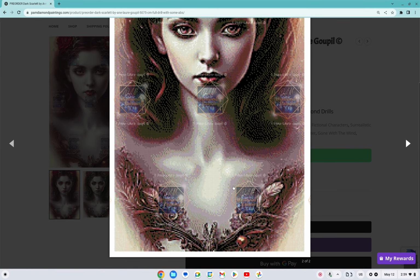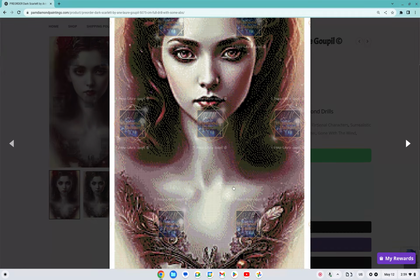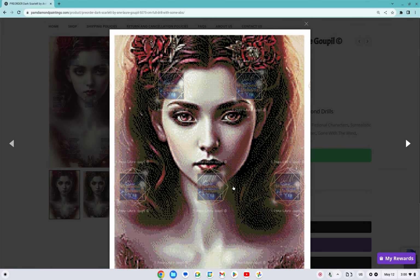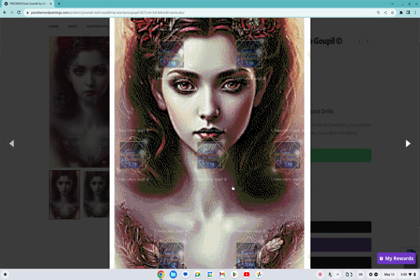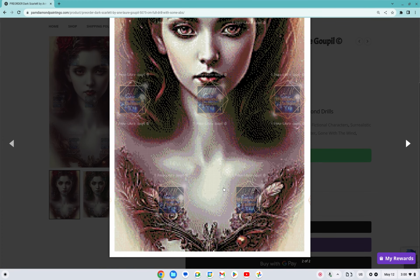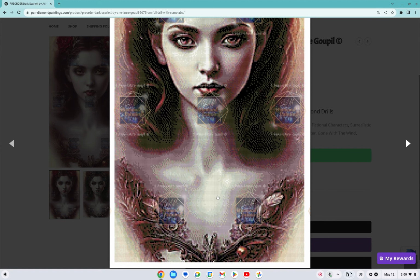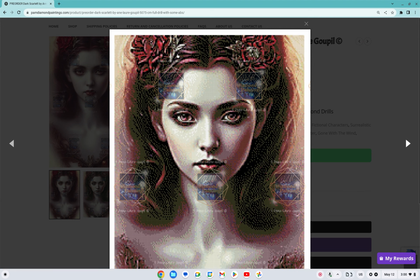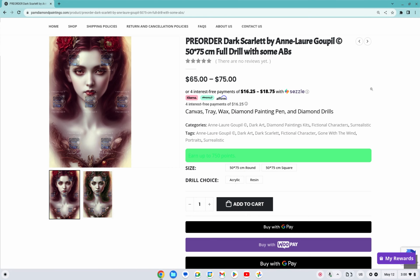Here's the rendering. Yeah, there aren't many areas of color blocking on her. Lots and lots of confetti. Love how they've captured all those red highlights in her hair though. Yep, that was Dark Scarlet.